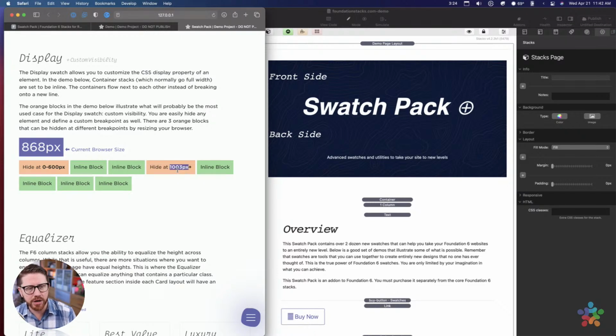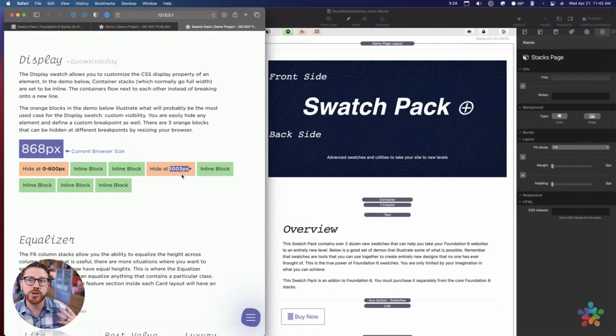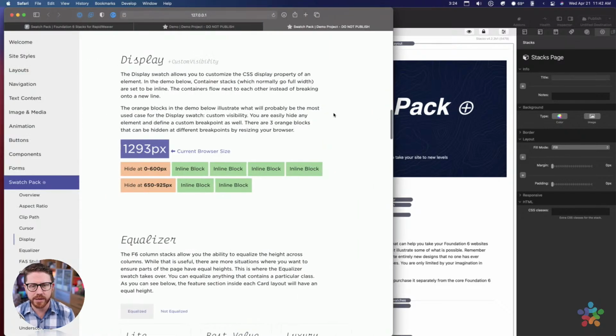The reason I did these odd numbers is to show you that you can do a custom size. The default visibility stack inside Foundation 6 allows you to hide based on small, medium, large, but this now allows you to show and hide content based on a custom breakpoint, so a custom size of the browser window. So really cool. I know a lot of people are going to use that for custom visibility. It was a very sought after feature. So there we go. Now we have that.